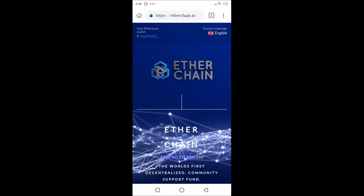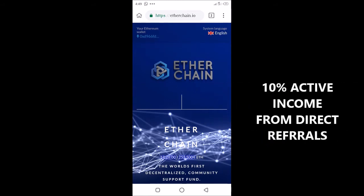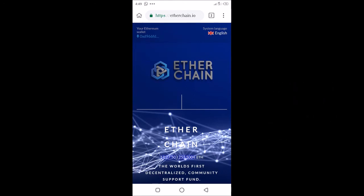Now we'll look at the other 3 ways you can earn on the EtherChain smart contract. The second way you can earn is the active income you get from referrals. You earn 10% of the amount the persons you refer invest with. So for example, if you refer A and A invests 1 Ethereum, you're going to earn 0.1 Ethereum instantly. That's paid to your wallet. That's 10%. That's the second way you can earn on this platform.